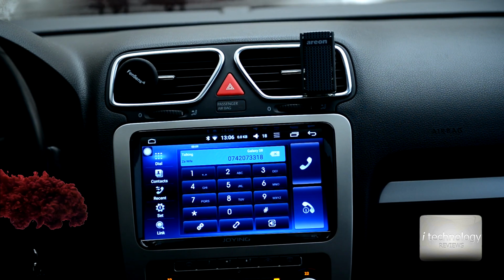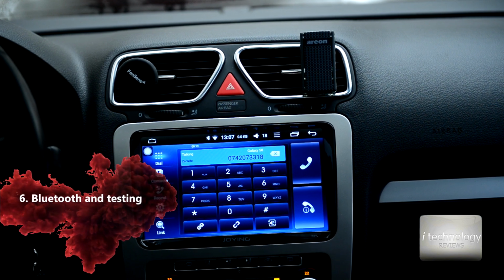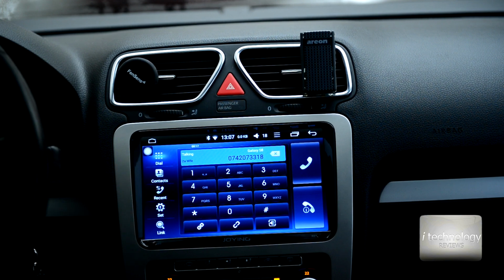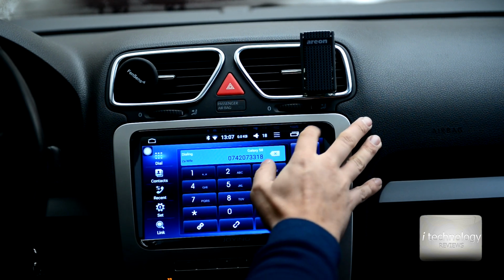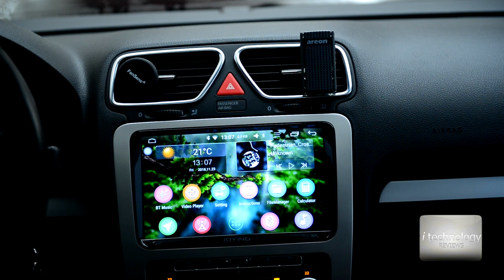Hello, how can you hear me? Good. I'm using the internal mic of the navigation. I just installed to the car the new Octa Core navigation from Joying, and I'm making a test. Very well. Okay, see you, thank you. Bye-bye. So the internal mic works and the person can hear me well.